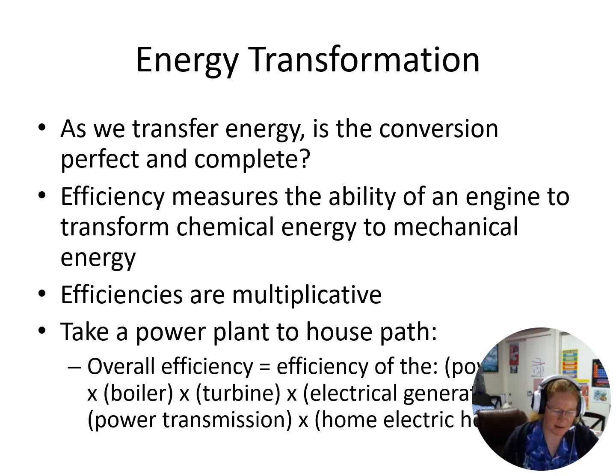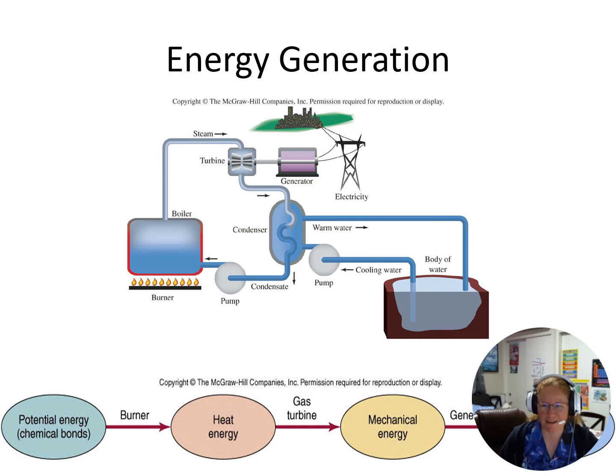We've got efficiency of the power plant, the boiler, the turbine, the electrical generator, the power transmission, the home electric heater. So there's all sorts of different processes. When we look at this, our power plant does its stuff, and we end up burning our fuel. Our boiler goes, we get steam. Steam turns that turbine. That turbine then goes to the generator. The generator then goes to the power plant. And then we cycle everything through to cool the water down and then heat it again. So there's a lot of different processes involved.